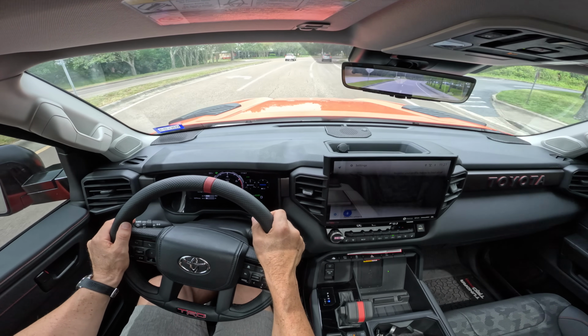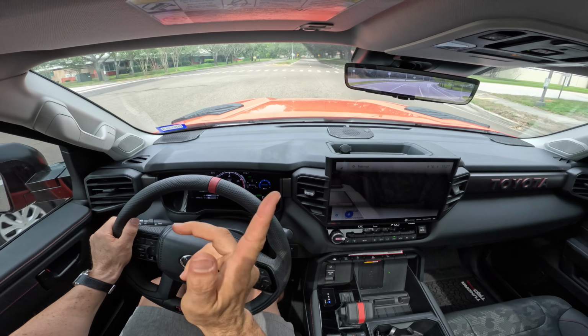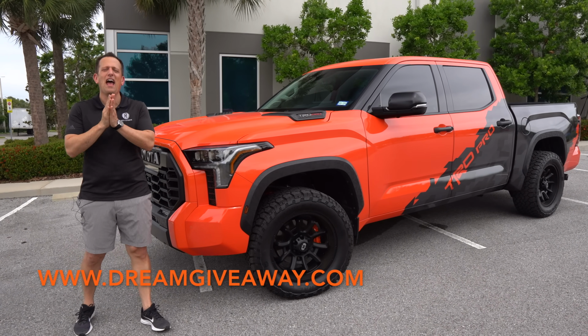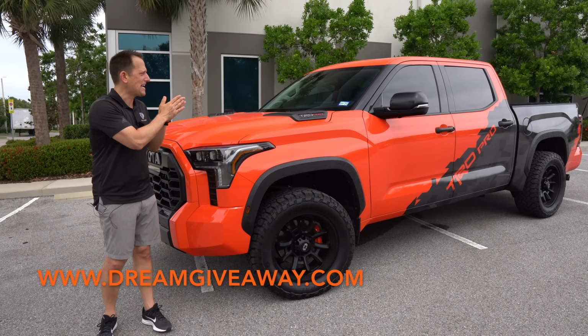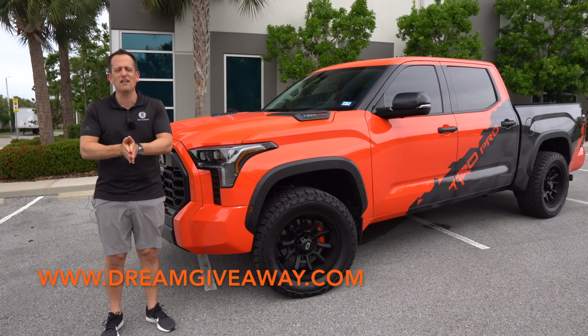But let's go ahead, let's get back to Dream Giveaway Garage and wrap this one up. So I'll see you in a split second. Hi guys, it's been one of those sun-kissed kind of days here at Dream Giveaway Garage. Definitely want to thank Lori, Ryan, Chris, the whole crew getting us access to this Solar Octane TRD Pro Tundra.